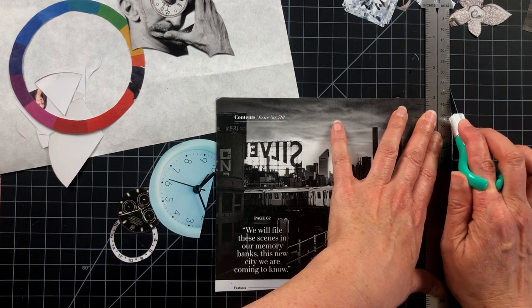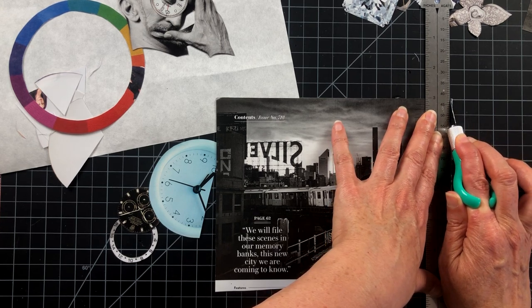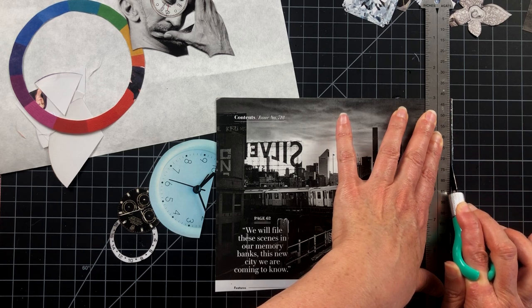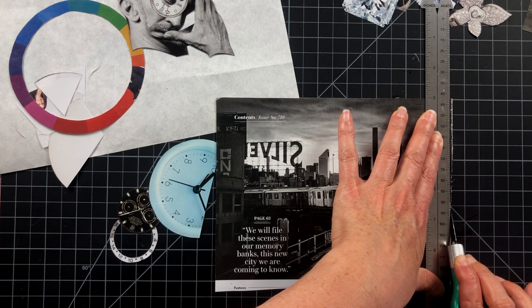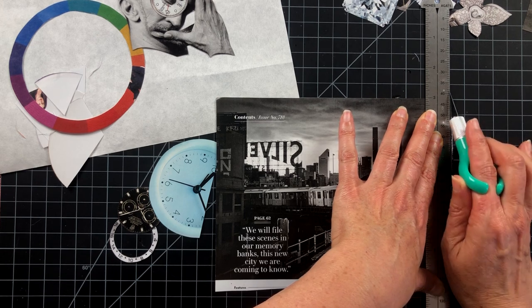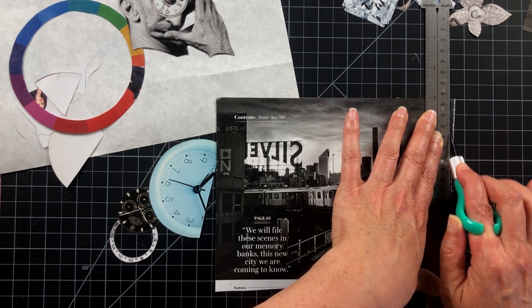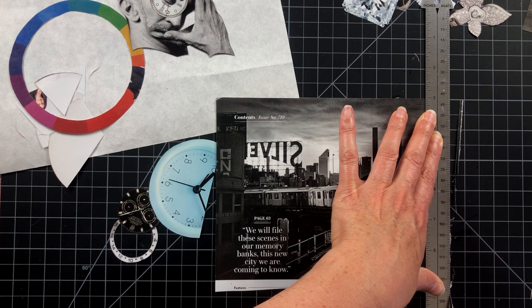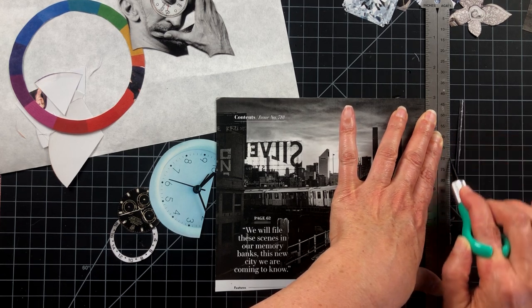I got my straight edge down. I'm pressing down. I come in with my blade and again, using the body of the blade right along the straight edge to make a nice clean cut. It's very uneven. I'm trying to make it as even as possible. I may need to come back a couple of times.